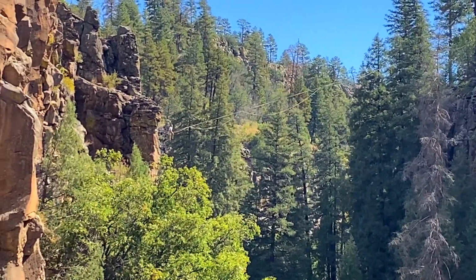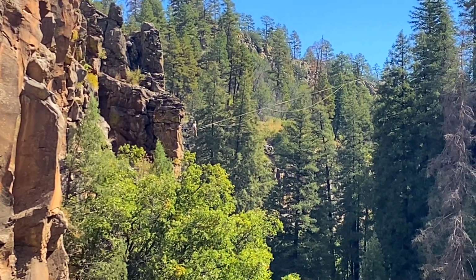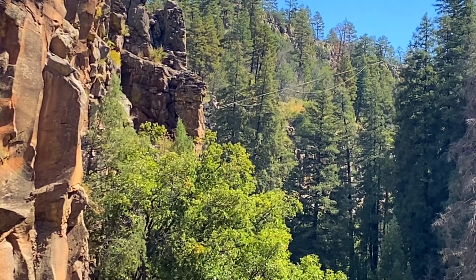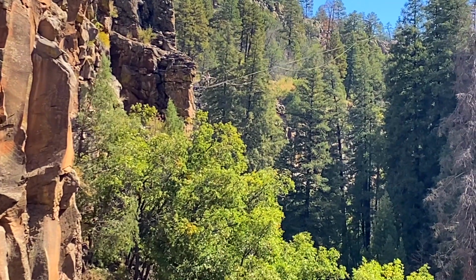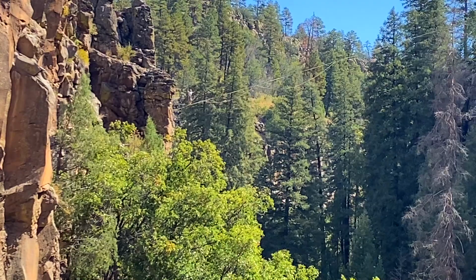Let's zoom in a bit. That's all the way zoomed in. What the heck is he doing, guys? Oh my god, he's trying to stand on it. Are you kidding me? He's trying to stand. Oh my god. He's standing. Oh my lord.